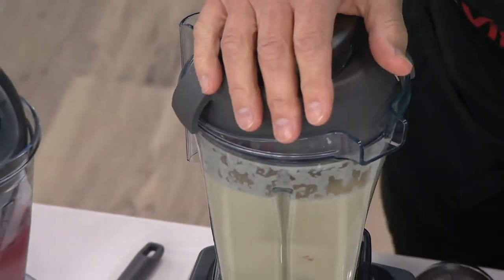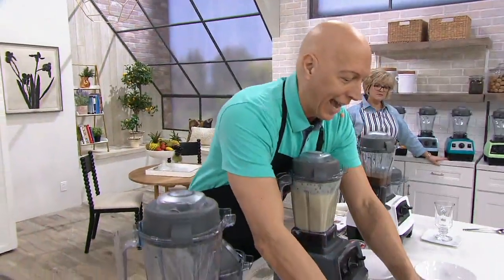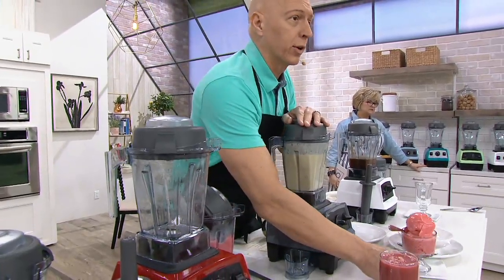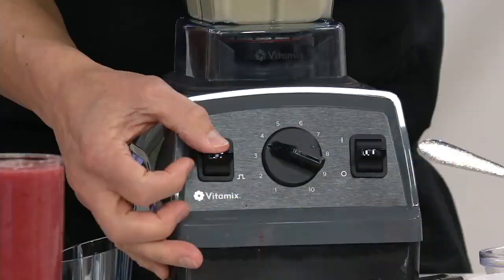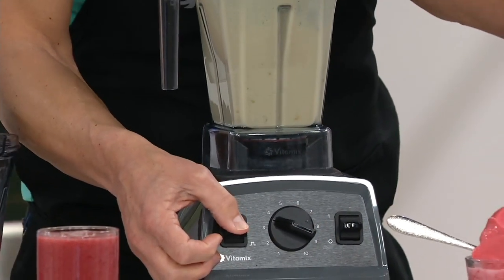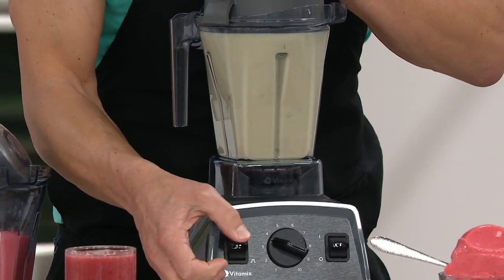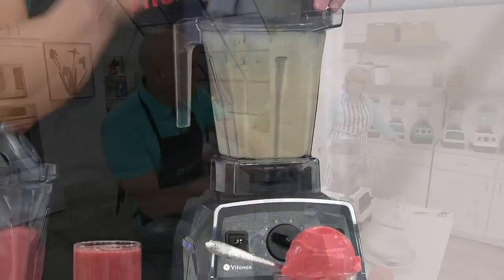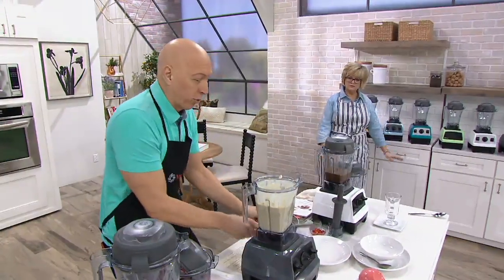Now, the thing is, with our variable speed, Carolyn, we can actually pulse and control. So I can use that pulse. Let me move that so you can see what we're doing here. There we go. Give it a couple of quick pulses, just like this. And instead of liquefying the ingredients, I have that precision and control. That's another reason why you see all the chefs using Vitamix in their kitchen, because you can have all that precision. It's not just about pureeing every single thing.